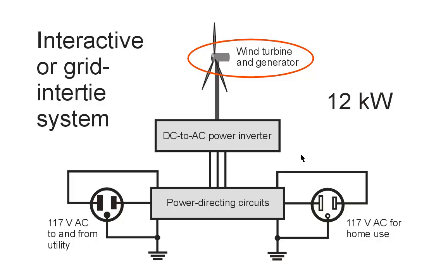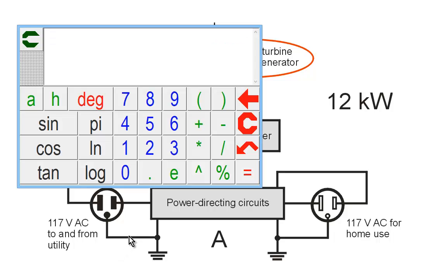The correct answer to this question is choice A. That is about the equivalent of 8 electric space heaters running full blast. At least the space heaters that I have used typically use 1.5 kilowatts. So if you divide 12 kilowatts by 1.5 kilowatts, you get 8 space heaters running full blast.